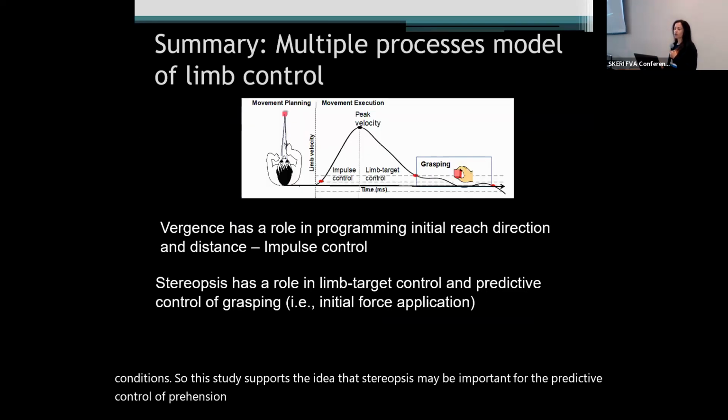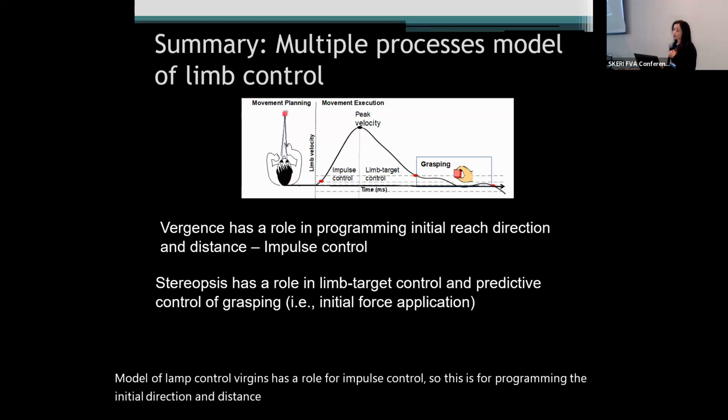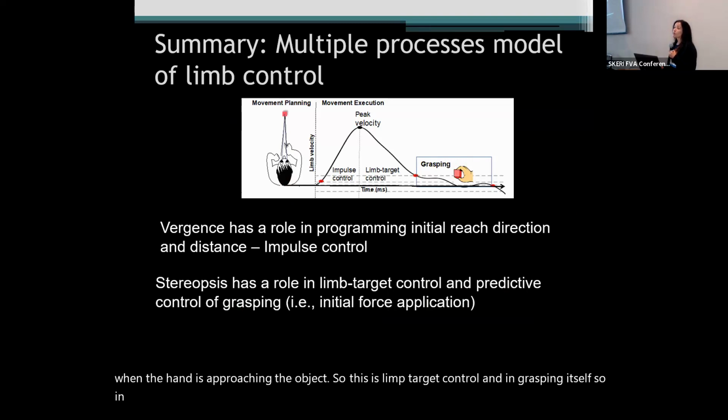So just to summarize very quickly, in the context of this multiple processes model of limb control, vergence has a role for impulse control. So this is for programming the initial direction and distance. And stereopsis has a bigger role in the latter part of the movement when the hand is approaching the object. So this is limb target control. And in grasping itself, so in generating the appropriate amount of force to grasp the object most efficiently.